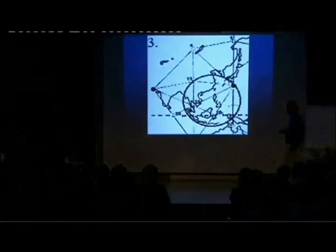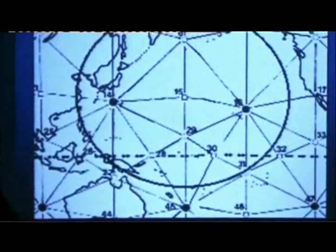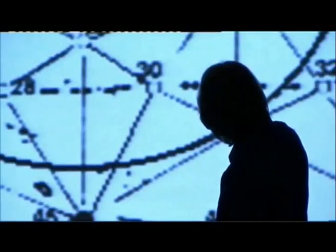You can also see that some of the island chains appear to be formed by this grid. Here's another example, which you can see here. Notice that the coastline is also formed along this circle: Alaska, Kamchatka, and China.